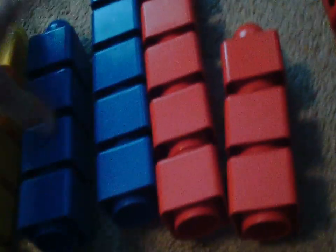We have another red Primo brick. Awesome sauce. Some red and blue. Another ladybug. See here, the ladybug kind of rattles. You know what I mean? We have a blue Primo brick, which is pretty nice. What else do we have, guys? I have no idea.